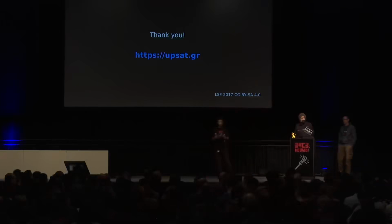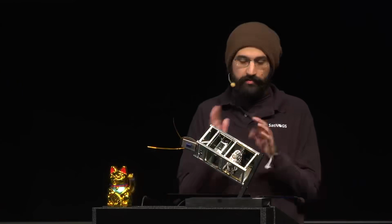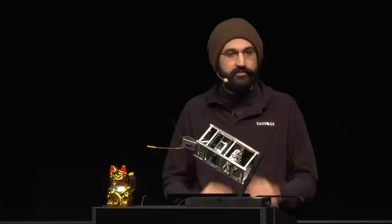Mic 2, please. Yes, how do you cool the electronics in vacuum? Is just the radiation enough to dissipate it, or do you have some sort of active cooling as well? So no active cooling. You have to rely on radiation and thermal transfer through actual physical contact between the different components.